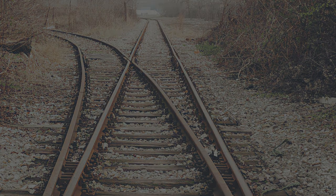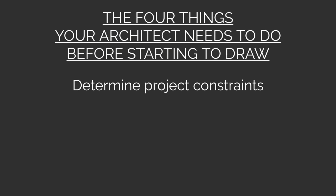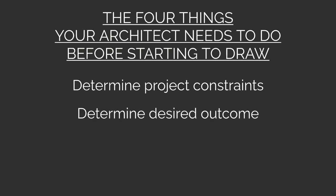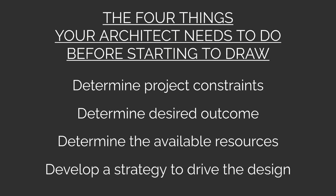On the other hand, it costs nothing to make certain decisions on the design even before you're drawing lines on paper. The four things your architect needs to do completely and clearly before designing are: number one, determine the project constraints. Number two, determine the desired outcome. Number three, determine the available resources. And number four, develop a strategy that will drive the project's design.